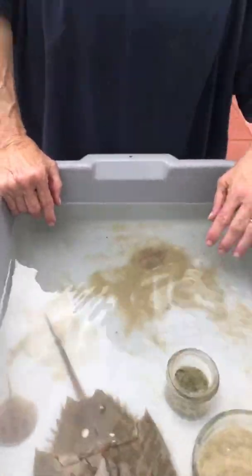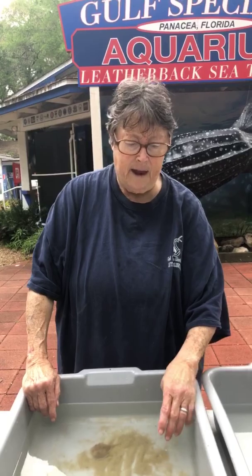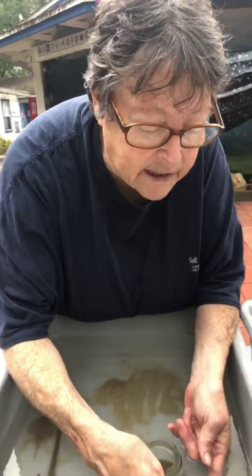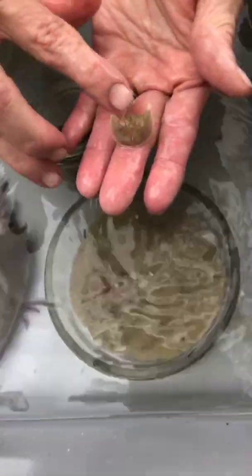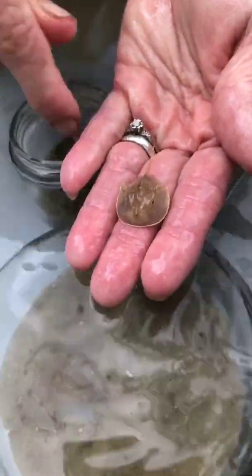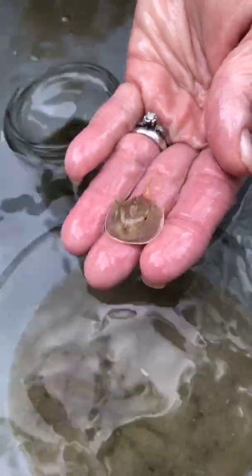And that depends on a number of things. When they're very young, they may molt every couple of days, okay? I'm going to show you in this little sandy patch here, I have a tiny little horseshoe crab. Where did he go? Here he is. He's just itty bitty. But when he first hatched out of that little egg, he probably molted every couple of days until he got to be about 1/2 inch long or so.